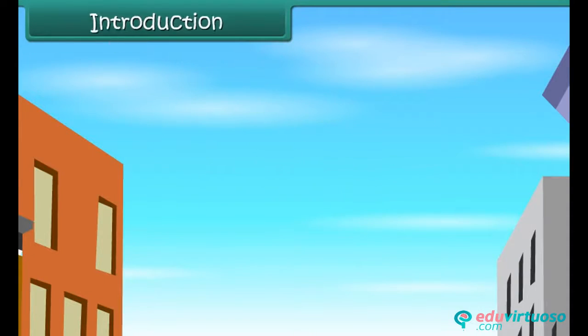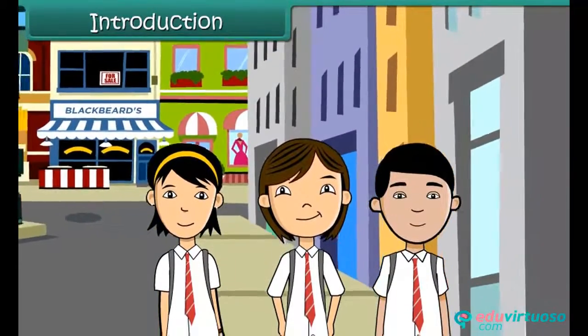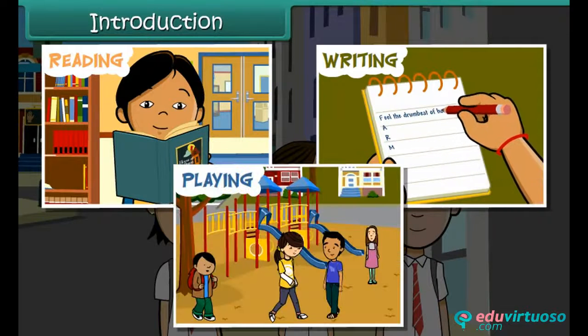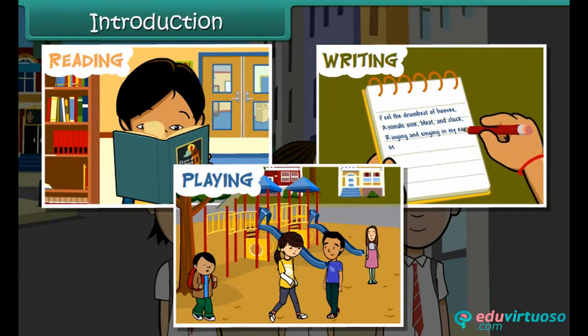Introduction. Hey, today the weather outside is pretty cool. Come, dear friends, let us go to school to read, to write, and to play. We will go to school every day. In this lesson, you will learn about our school.